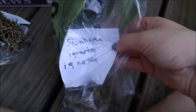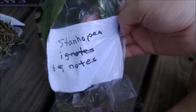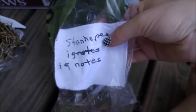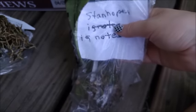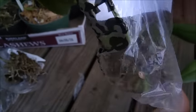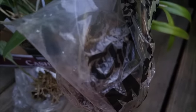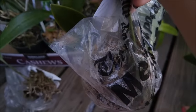And then the last, I guess, bag baby you would call is this Stanhopea. I think it's ignota, but I wasn't able to find pictures online. If I do find a picture, I will post it on this video. But this is the healthiest looking one of them all. It has lots of pseudobulbs, and they all look really, really good. It also has a new growth coming out right there. Can you see that? There it is, a new growth.